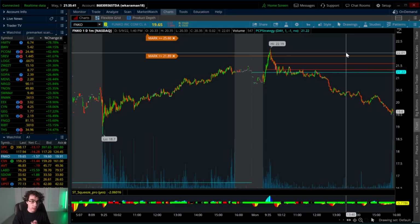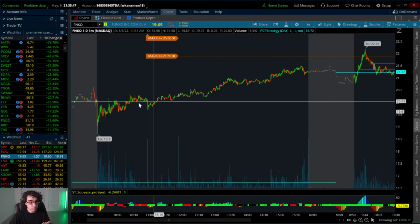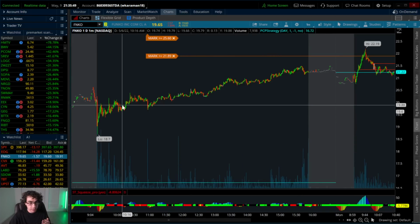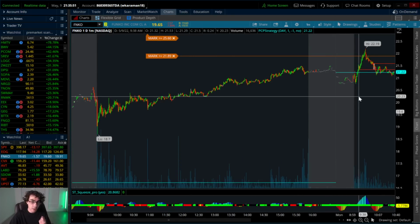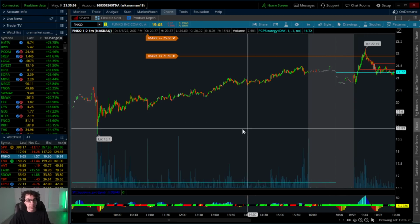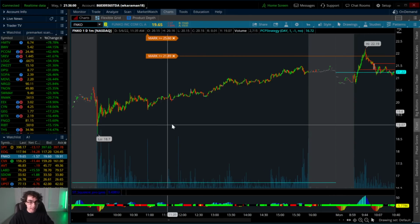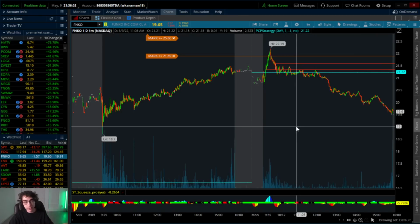Get out on the morning panic because it could rip back up later on. It's either going to do something like this where it has a big sell-off, then reverses, or a tiny sell-off, then reverses. Either way, as long as this sells off and goes to my target, which is towards 18.70, 18.80, that is going to be my target for tomorrow. The put options are going to print like crazy.